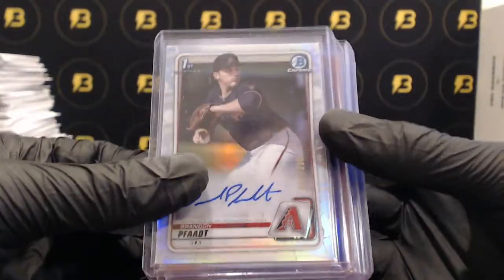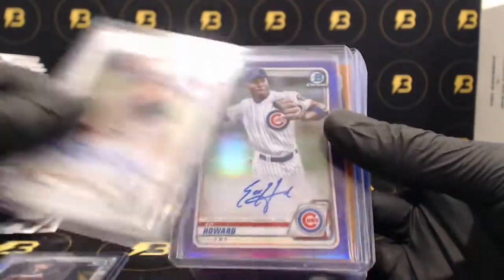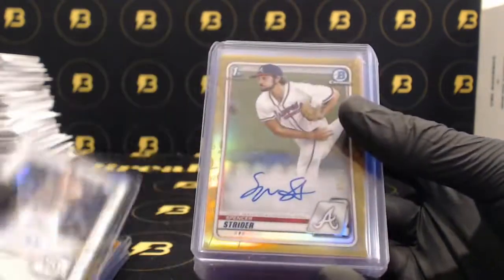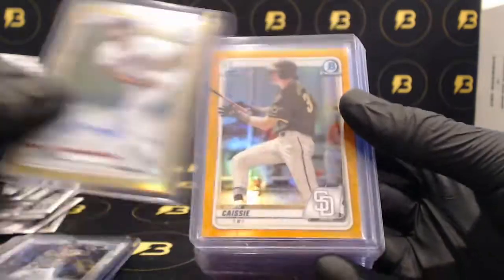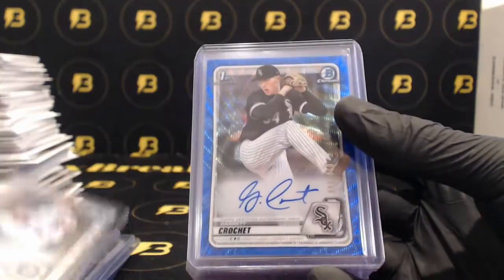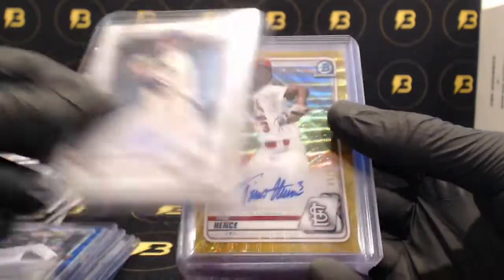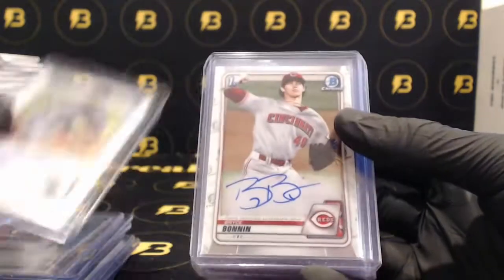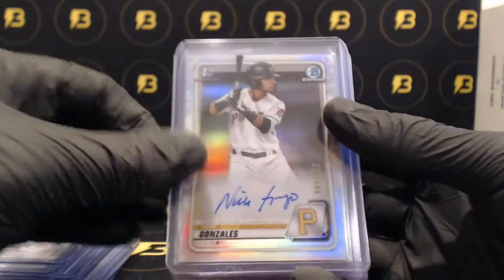And we had Fout going out to the Diamondbacks, Lang for the Padres, Howard for the Cubs, Seymour for the Rays. We got Hassel for the Padres, Strider going out to the Braves. We got Casey for the Padres, Cavalli for the Nationals, Crochet for the White Sox, Elder for the Braves, Hence for the Cardinals, Bailey for the Giants. We got Kofi for the White Sox, Bonin for the Reds.